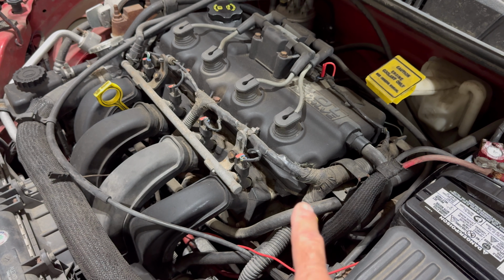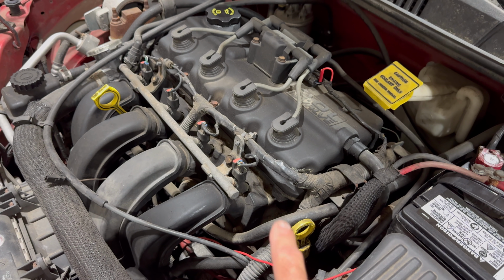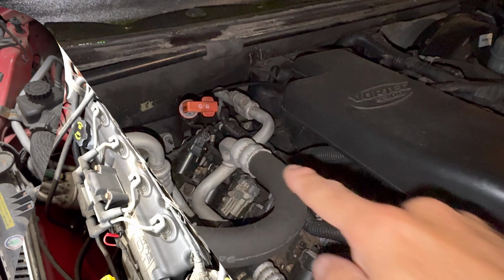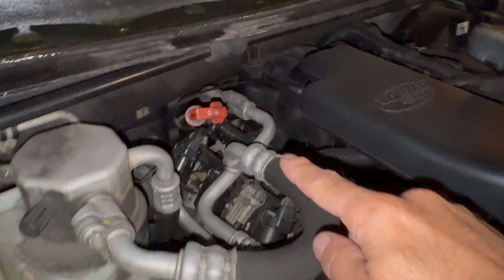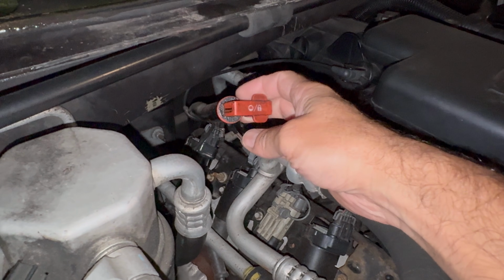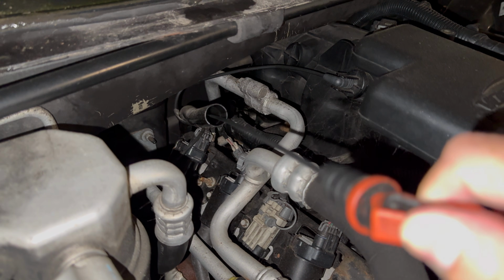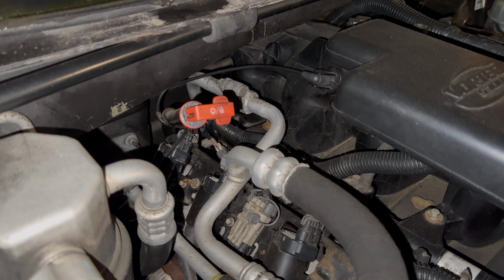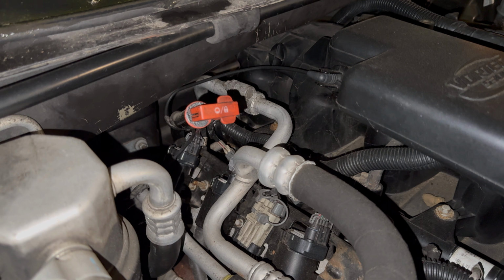Now, some other vehicles you'll have it, but the dipstick may be red, so that way you can easily differentiate it as shown here. On this vehicle, which is a Chevy, you can see it's a red one. You just pop the tab. You can pull it out that way. And if you need to add transmission fluid, you would also do it in that same spot as well, which makes it nice and easy.